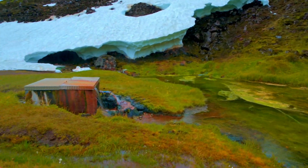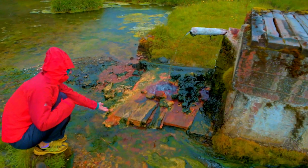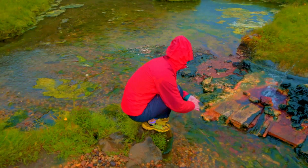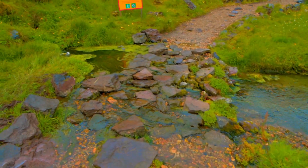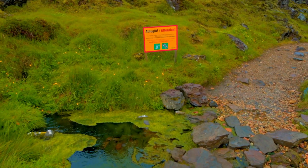The Landmannalaugar area is known for hot springs and geothermal activity. It also features some of the most beautiful hiking trails in Iceland. Since we only had a single day here, we only did a short loop around the area.